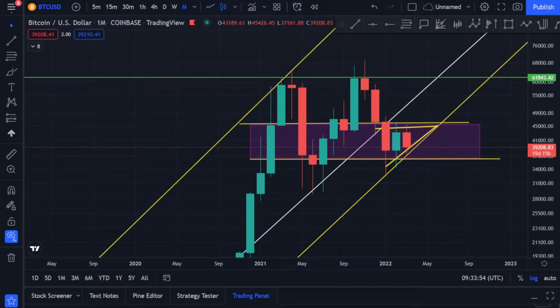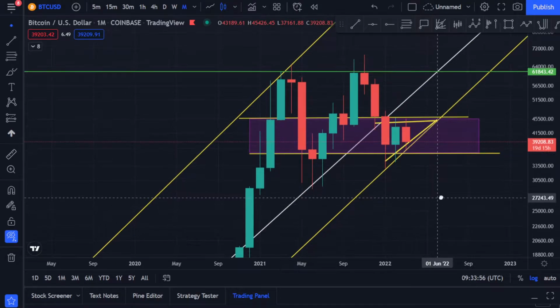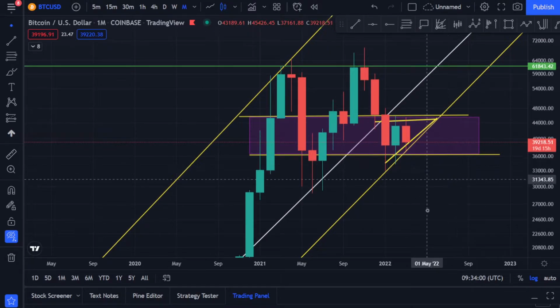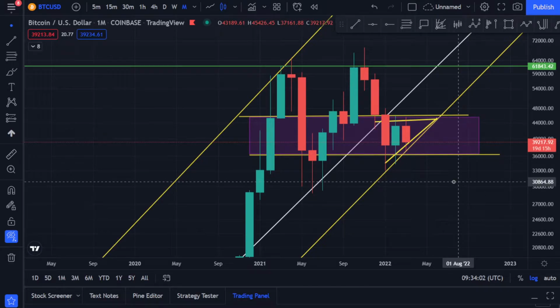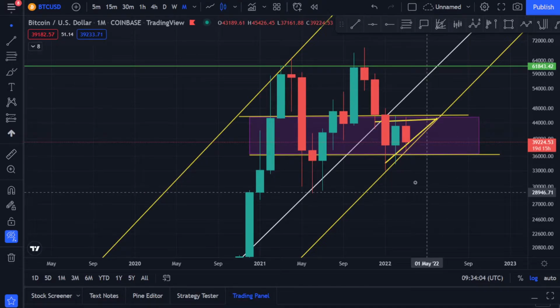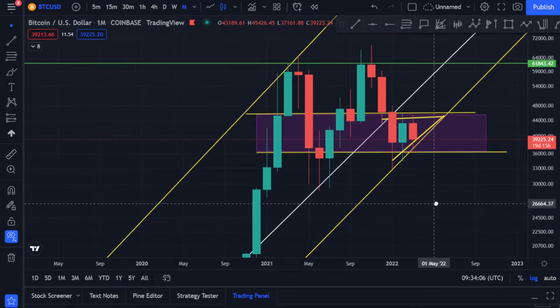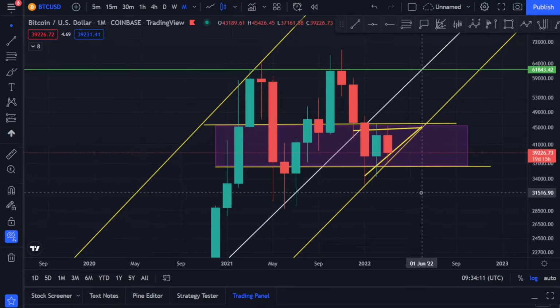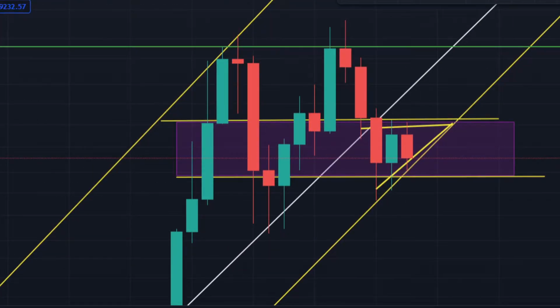So yeah, let's get on with what's going on with Bitcoin. Now with Bitcoin, as we did pump a little bit, but now we are back to 39,200 and just chilling at that area now. If you look at this pattern over here, okay, and look at this run over here.